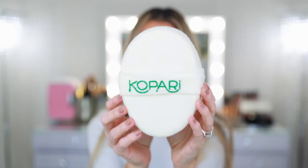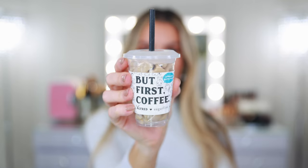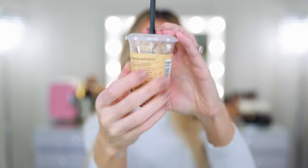Also in the box, some extra goodies, a little Kopari loofah, which is always nice. They included a coffee mug. Says Kopari, get your day glowing. And then this cute little tub of gummies. It says, but first coffee. They're caffeinated gummy bears from Alfred and Sugarfina. Very cute. I forgot about this last thing.